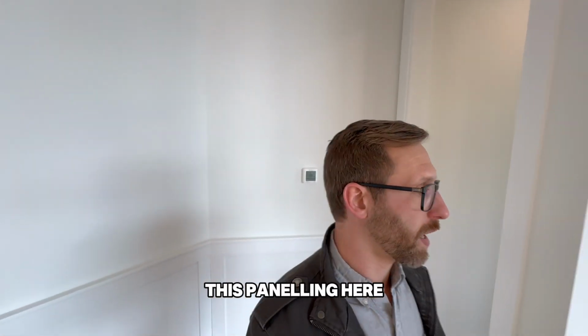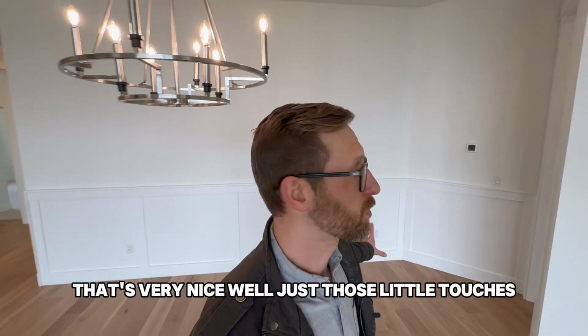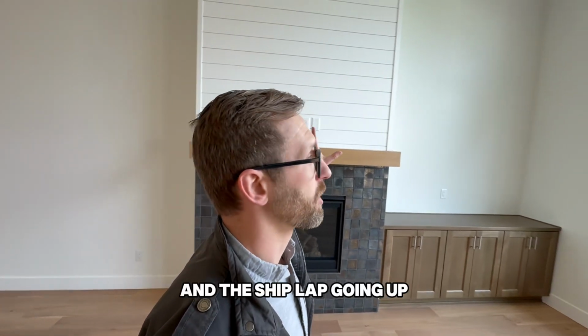This paneling here, I don't know if you saw it behind the tub. You have this paneling here in the dining area. That's very nice as well. Just those little touches. You've got your beautiful fireplace with the tile and the shiplap going up.